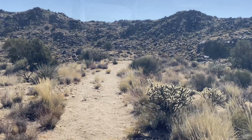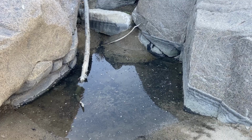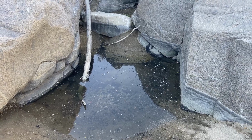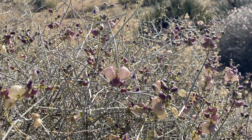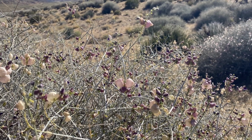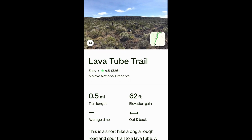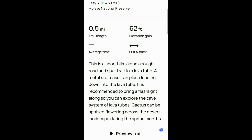Even though we were there during the dry season, there was water present in the spring. And then it was a long drive down a severely washboarded road to get to the lava tube.